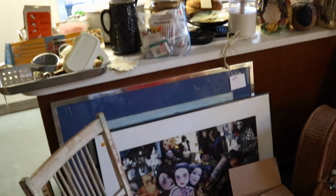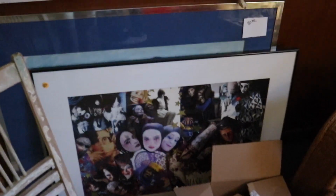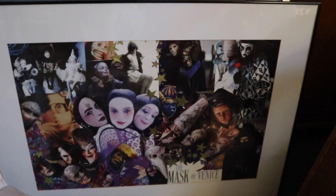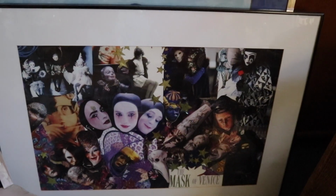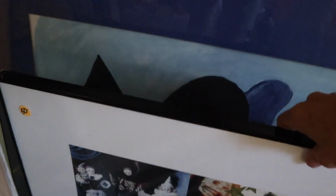Now there's some kind of crazy interesting art too. Funnily enough, there is a little bit of modernism, and again, I think this is because she was involved with the art community here. This one is called The Mask of Venice. It's collage art. I personally love collage art. It's the one thing I actually did well in art. I'm not really an artistic person by nature, but I do really enjoy collage.